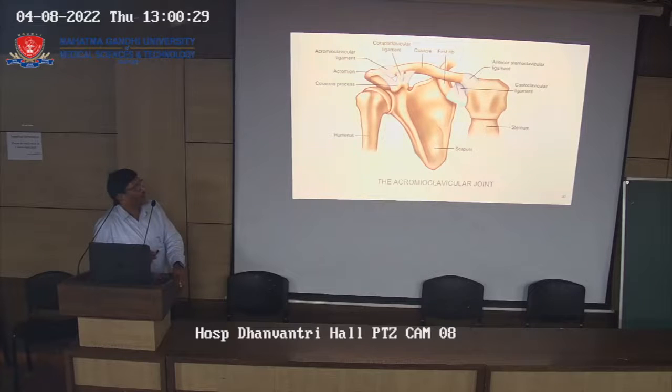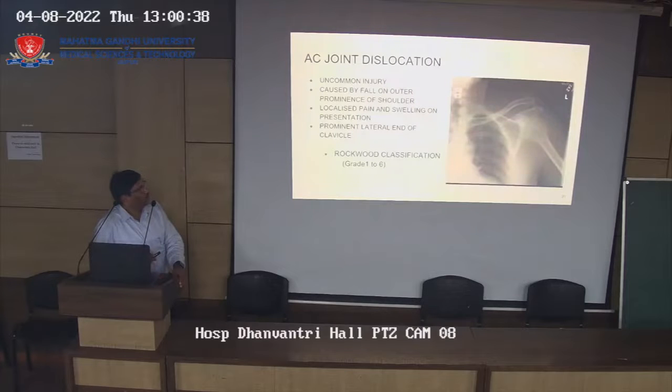This is also a stabilizing structure for the acromioclavicular joint. As you see in the X-ray, there is a displacement. The two bone ends, the lateral end of the clavicle and the acromial end, are not close together, so there is an obvious dislocation. This is an uncommon injury. It is caused by a fall on the outer prominence of the shoulder. There is always localized pain and swelling on presentation, and you will find that the lateral end of the clavicle is always prominent.